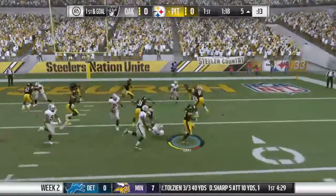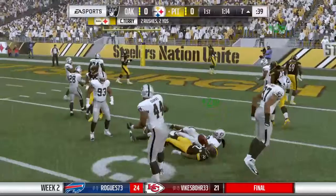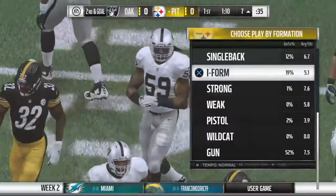Now they'll run it on the toss. And he goes backwards on this one, losing yardage to the 7. It's a loss of 2 there, bringing up second down.